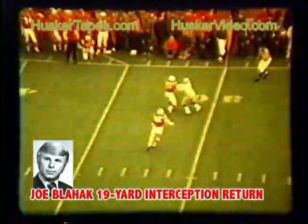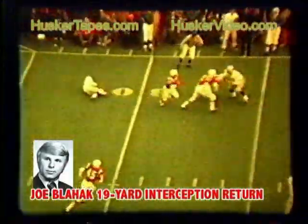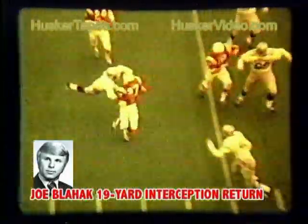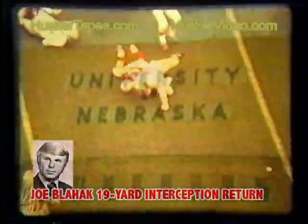From Columbus, they are demons. Blahak stole it from Henry Hawthorne. And now Nebraska back at the 12 of Kansas State, and Mr. Dickey is being given a tough afternoon. I don't mean to be immodest, but I did point out those long sidelines.